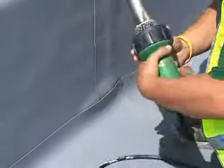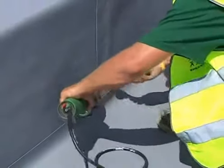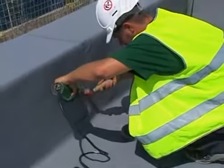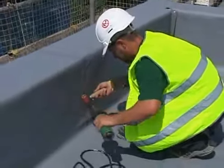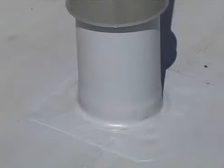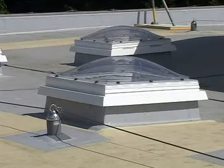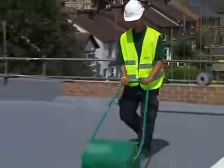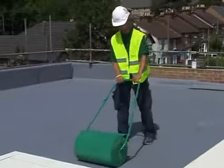The material is manufactured with a 50mm fleece-free selvedge edge to facilitate the fabrication of the 40mm weld on the overlap. Alcor metal edge details are put into position after roof sheets are installed. They are fixed and jointed in exactly the same way as the mechanically fastened system, as are upstands, penetrations, and deck fittings. Once the deck is completed, pressure is applied to the entire roof by means of a water-filled roller.